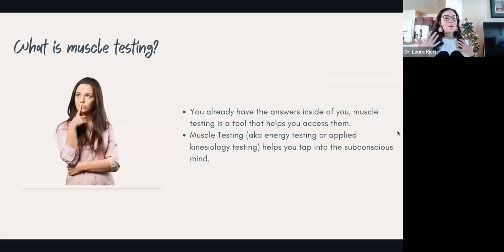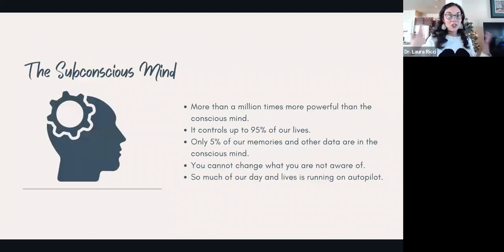So when we're talking about what muscle testing is, I believe very strongly that you already have the answers inside of you, and that muscle testing is just a tool to help you access them. You may have heard it called energy testing or applied kinesiology testing. A lot of chiropractors will do muscle testing. If you've ever had them put your arm out and then push on you a little bit and test for things, that's what they're doing. It's basically a way to tap into the subconscious mind a little bit to look for answers. But what's cool is we can do it ourselves. So yes, you can go to a chiropractor and get kinesiology tested, but you can also start to play with this here.